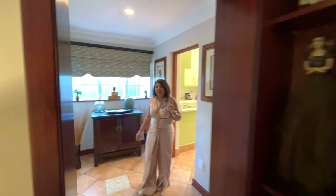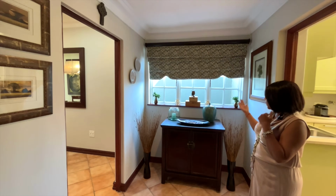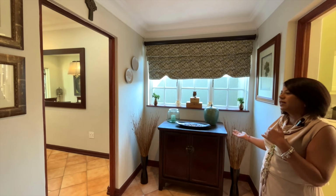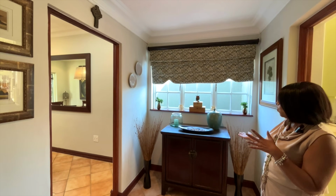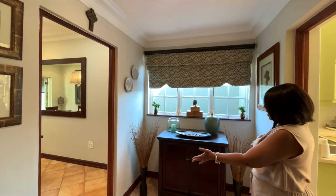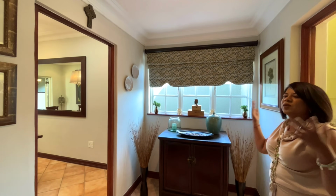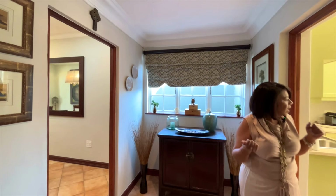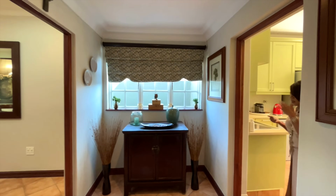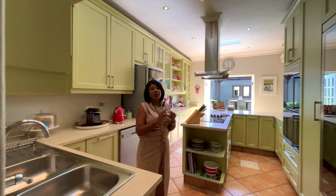So the kitchen, you enter through this little hall space and there's an opportunity here to display some kind of artwork or a beautiful piece of furniture as the owner has displayed here. And also you can see all these beautiful frames on the wall. And then we get to the kitchen. This is really a beautiful, stunning kitchen.